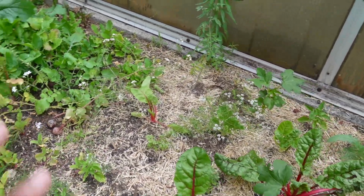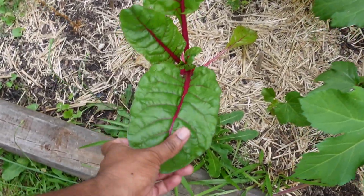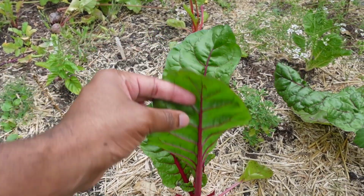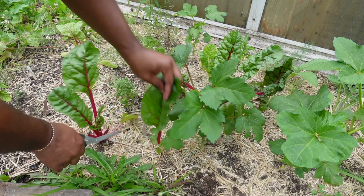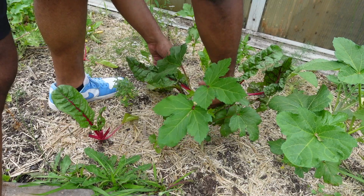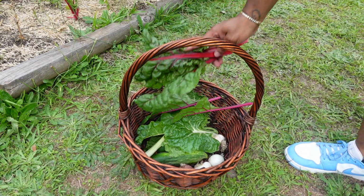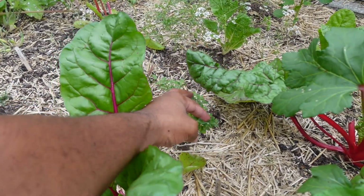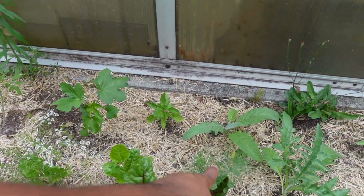Moving along, we have a myriad of Swiss chard, which, look at this Swiss chard. If you're not growing Swiss chard during the summer months, you're missing out, because it tastes similar to spinach. It's similar to spinach in both its texture and taste. And the leaves get so big, and it's quite easy to grow. We have some sweet marjoram, some dill. Where's the dill? Dill right there.